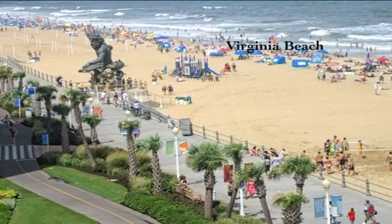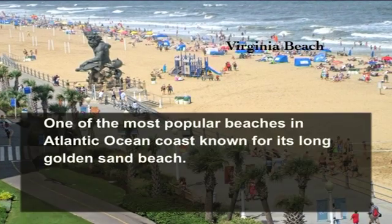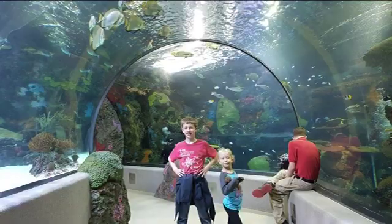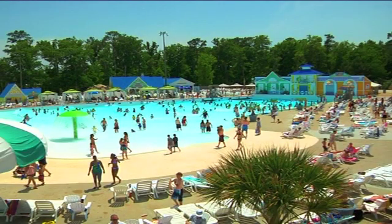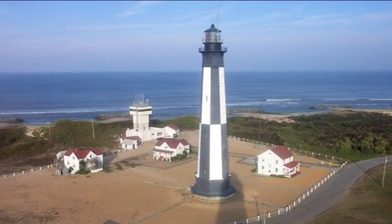Next is the Virginia Beach. One of the most popular beaches on the Atlantic Ocean coast, known for its long golden sand beach. Some of the prime attractions in Virginia Beach are Virginia Aquarium and Marine Science Museum, Ocean Breeze Water Park, and Old Cape Lighthouse.